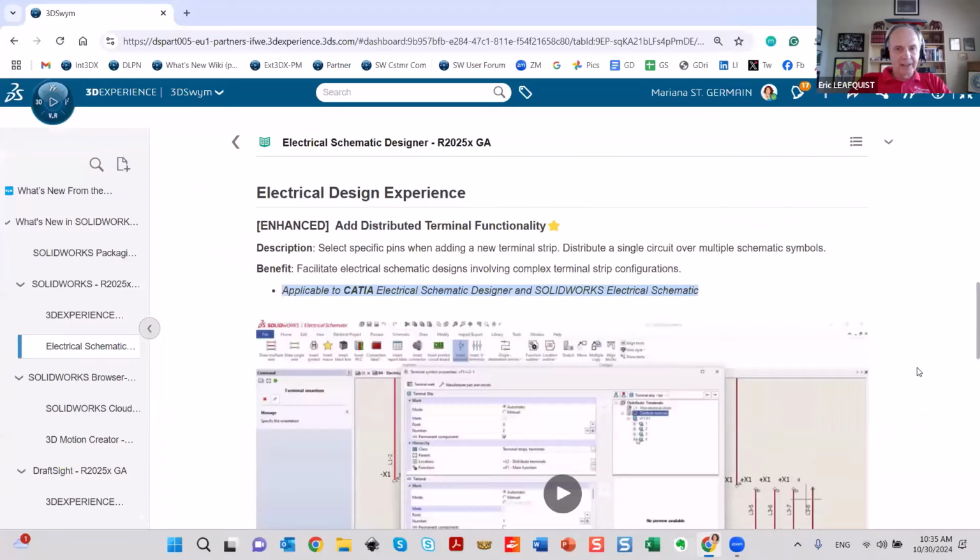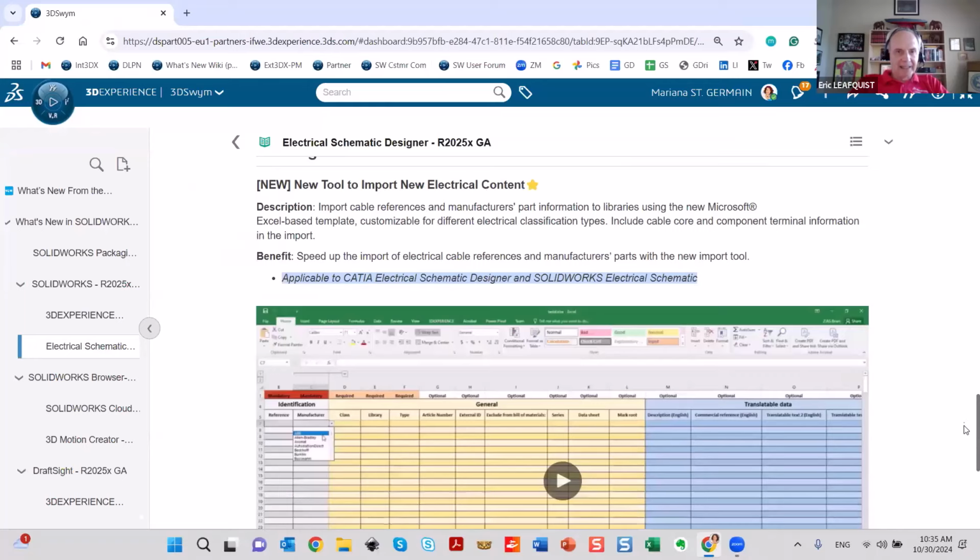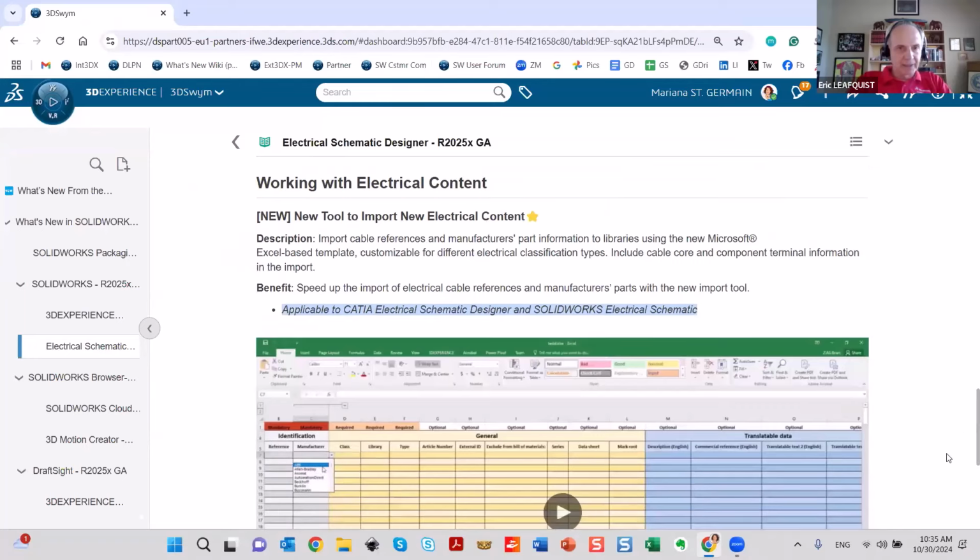Now, if you scroll down to the next item, please. Electrical design is based significantly on content, and we have content available, but invariably people want to bring in their own content or legacy content. So we provided a new customizable Excel template-based approach to this. So please play.